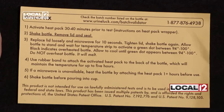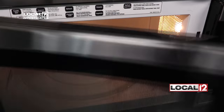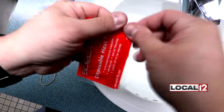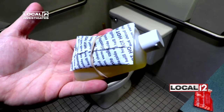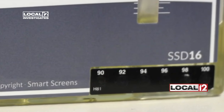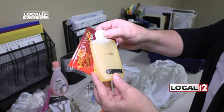The instructions tell you to microwave it, heating it between 94 and 100 degrees. So it is literally explaining exactly what we do when we're running a drug test. After that, the instructions call for attaching this heat pack that's included to hold the temperature. It even has a temperature strip, just like the one on the collection cup at the lab. You are able to read it and know when the right time frame is to go in and take the test.